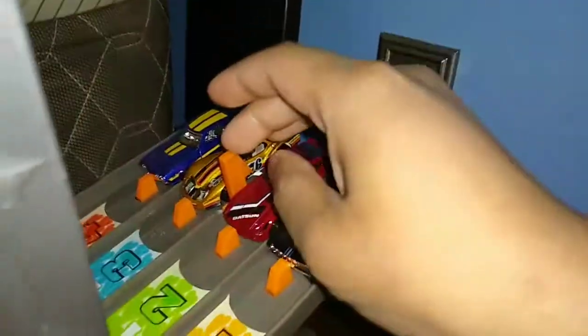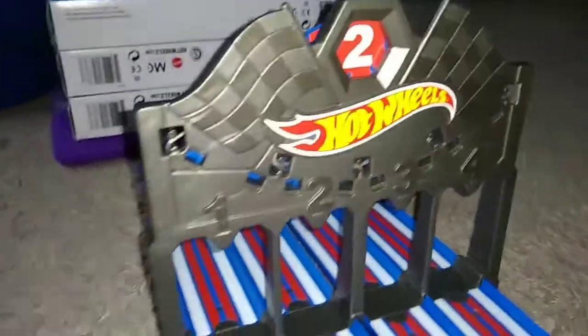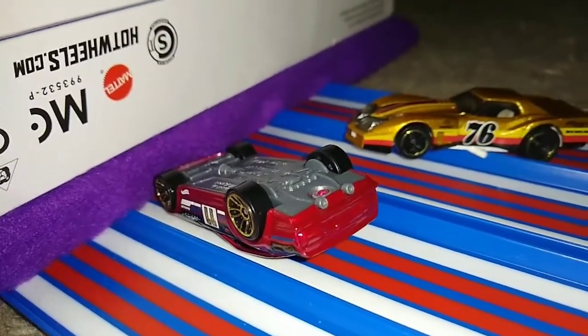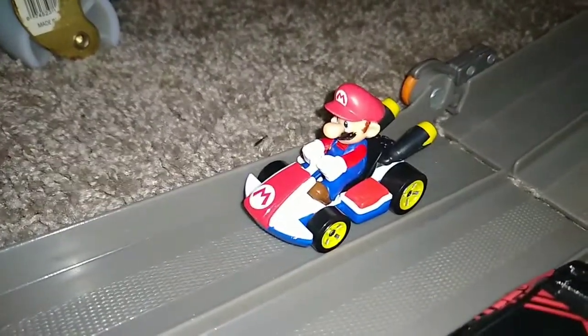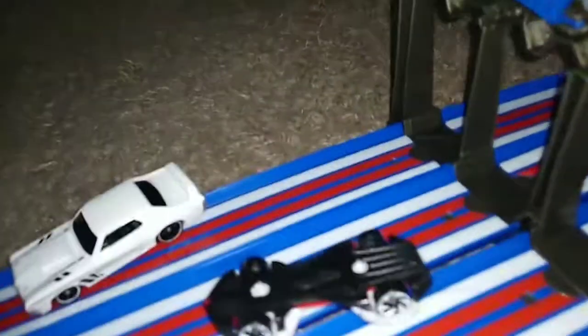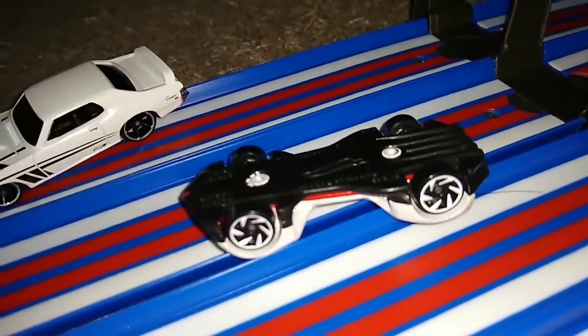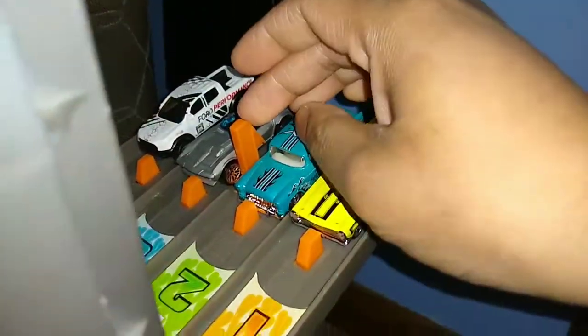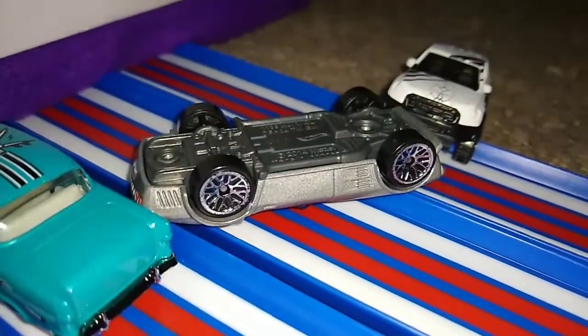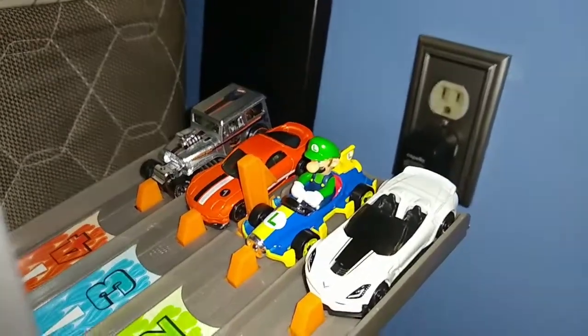All right, next 4. Lane 2, and it goes to the Datsun 240Z, which is upside down. Next 4. Lane 4, and it goes to that Mario Kart, or it is Mario Standard Kart. All right, next 4. Lane 3, and it goes to the Robo Race Robo Car. All right, next 4. Lane 3, as they all cross the line in unison in a way, the Corvette Grand Sport Roadster. All right, next 4.